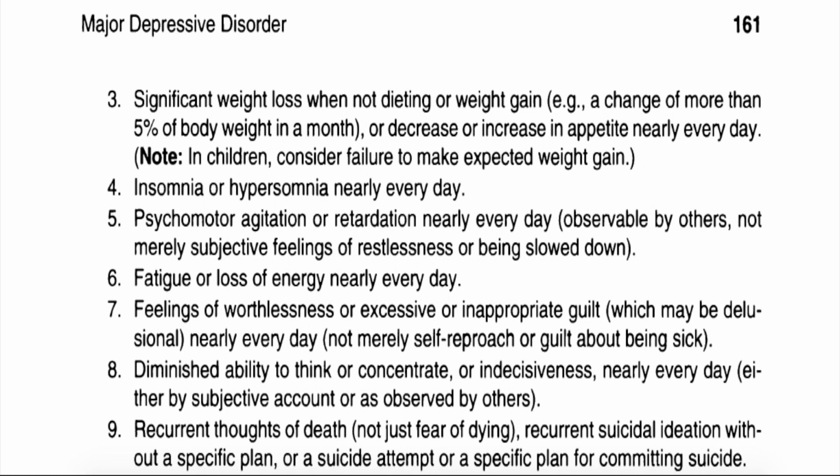When someone is feeling hopeless or not feeling very up to par, their appetite can change. They withhold from eating because they don't really have an appetite, or they emotionally eat and increase their appetite. And this could affect their weight, causing weight loss or weight gain. Number 4, insomnia or hypersomnia nearly every day. So they're either oversleeping or not sleeping at all.